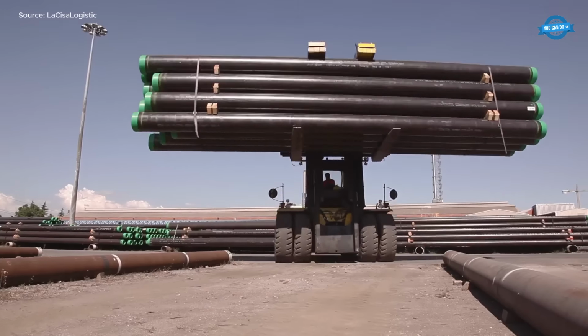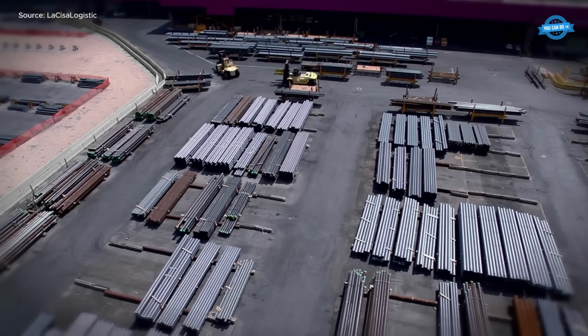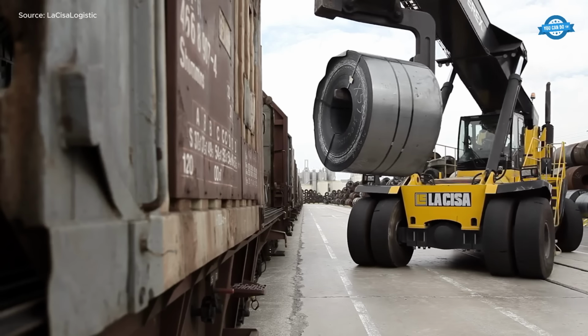In industrial settings, such as warehouses, ports, or shipping yards, the process of loading and unloading goods relies on highly efficient machines and systems for handling heavy loads, ensuring productivity and safety.